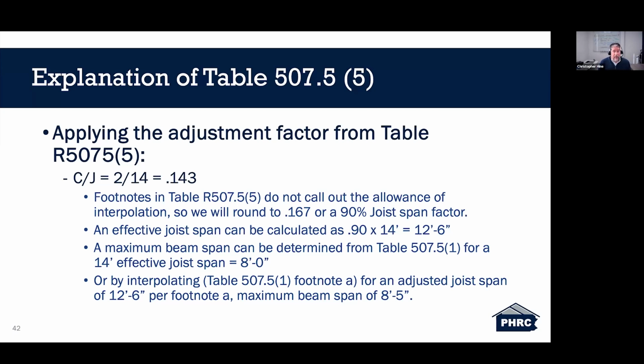An effective joist span can be calculated by taking 90% times 14, or 0.90 times 14. So our effective joist span is 12 feet 6 inches. The maximum beam span can be determined from table 507.5(1) for a 14-foot effective span of 8 feet for a joist span, or by interpolating that table, 507.5(1) footnote A, for an adjusted joist span of 12 foot 6 per footnote A. It gives you a maximum span of 8 foot 5.